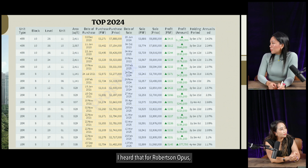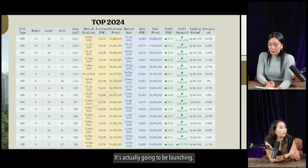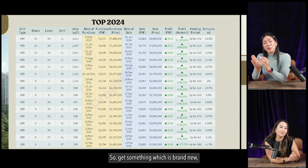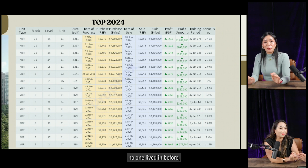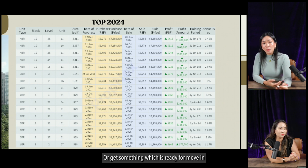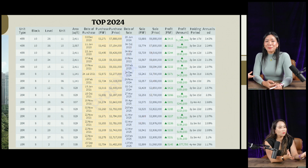I heard that for Robertson Opus, the launch price is not going to be so high, right? Yeah, it's actually going to be launching from what we heard, roughly maybe 3-ish to 3.1, 3.2 thereabouts. So, get something which is brand new, no one lived in before, at a lower price tag, or get something which is ready for move-in, about 1 year old, for around this entry price. Which one would you choose?